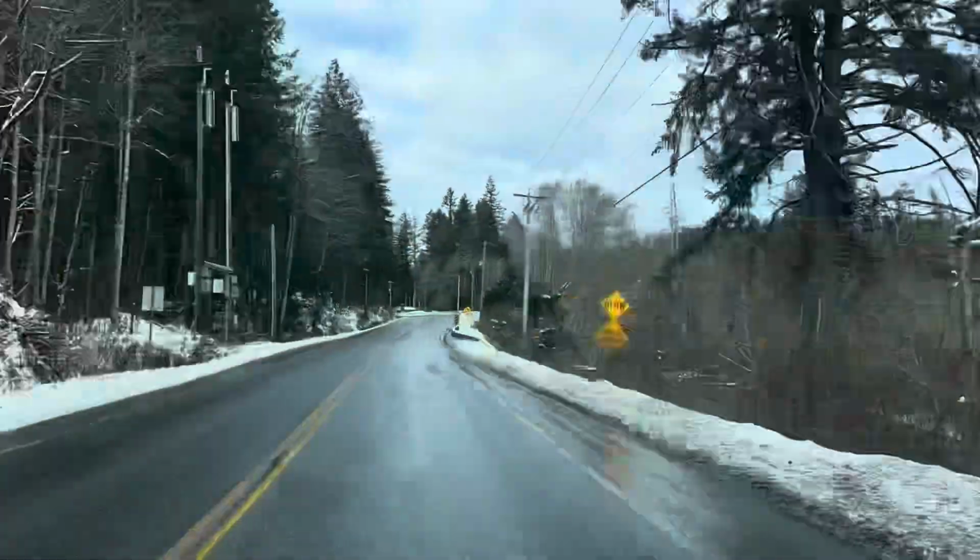Debating whether to take a run up the highway. Maybe we'll get you turned around, and we'll head up the highway. I'll go up by the Strathcona, and we'll see how the highway is. I'll chat to you in a bit.